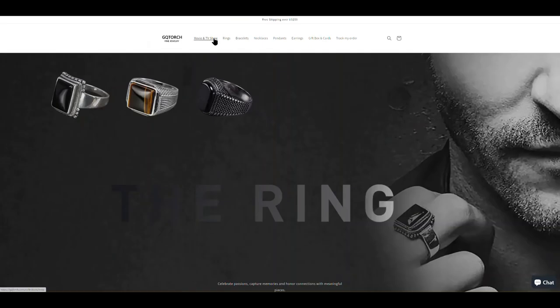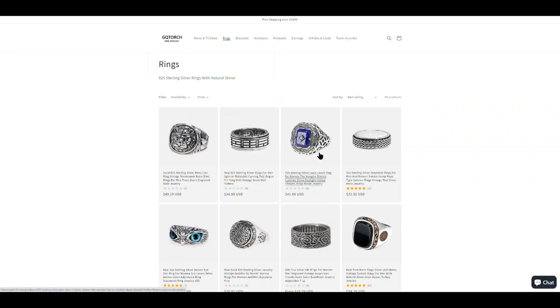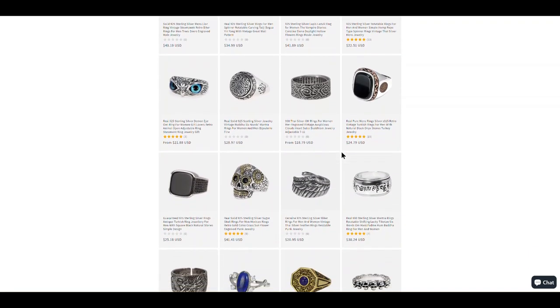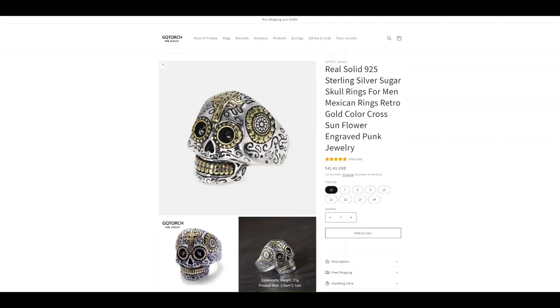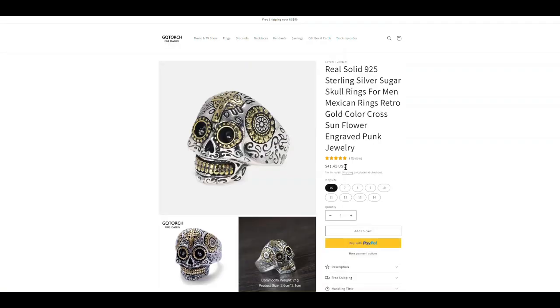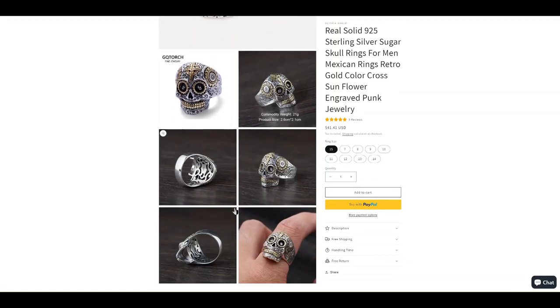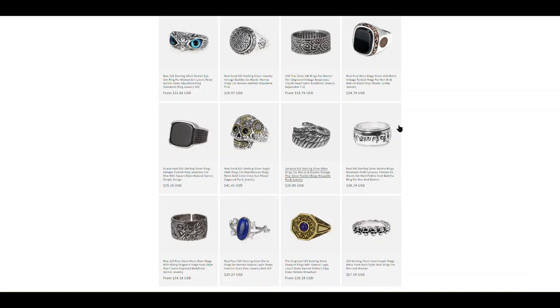But I wanted to just go through some of the categories and show you, these are men's rings. I think they're women's rings too. They're interchangeable. Like, look at this skull one. I love skull jewelry. This is only $41.41. Look at the detail work in this. And I just love skull jewelry. I have several pieces myself that I really appreciate and love.